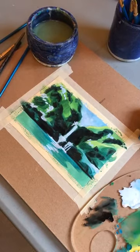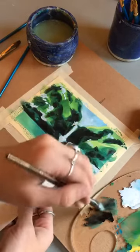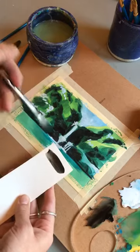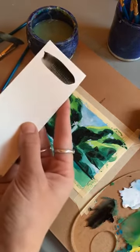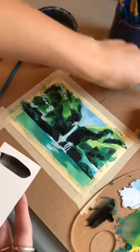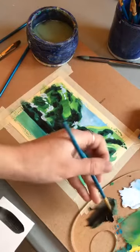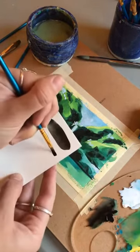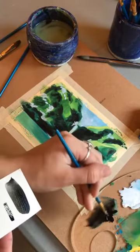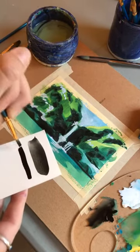So while that's drying, I'm just going to show you guys really quick on a little scrap paper that I have right here. Let's try this black. Again, if I get it really wet, you can see it looks like watercolor. But if I go in, hold up, use this brush, and I get the thick part of the paint. Oh. See, that's what happens when you don't use any water. Gouache does need water, but it can be really, really thick.